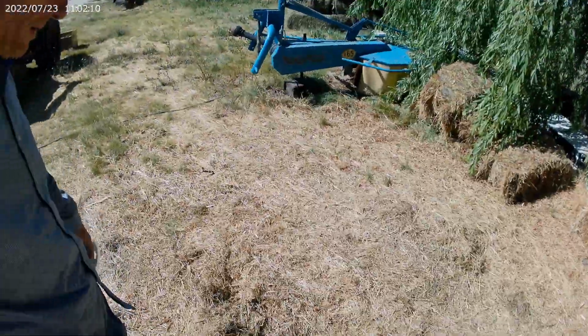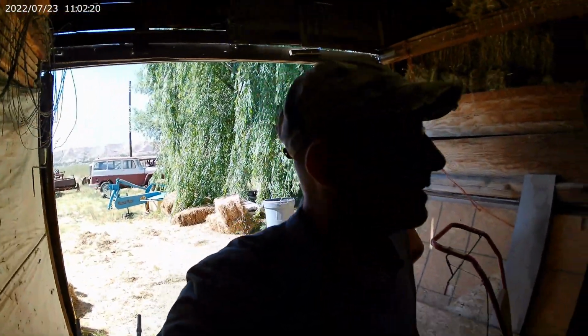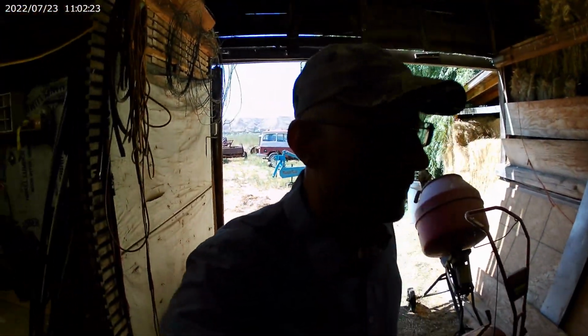I swept out my barn, and I've got old hay there. I took a couple of loads of hay, a load of hay to my neighbor and a load of hay to my in-laws. I was pulling out this old hay and selling it to them. Some of these bales are so loose and dry and shattery, they were just busting apart. So I've got this pile of broken up bales.